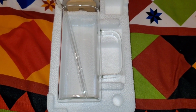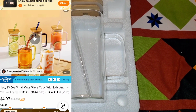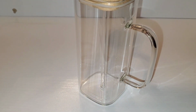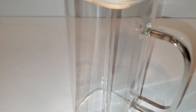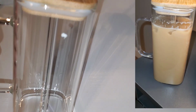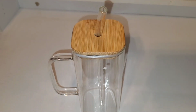Then I grabbed this really cute glass mug. It's so elegant and delicate. I love the way they packed it because nothing was broken. So here is what it is. It comes in a couple of different colors, but I love this clear one. It's so classy, I want to say, and I love this wooden lid as well.